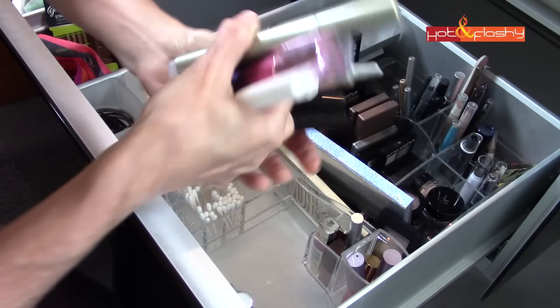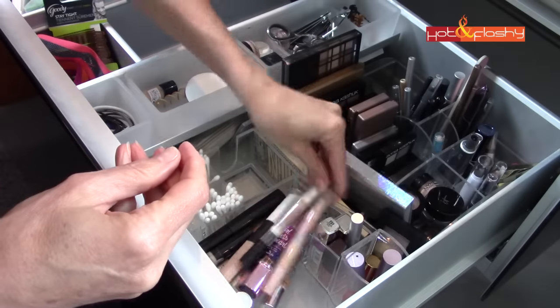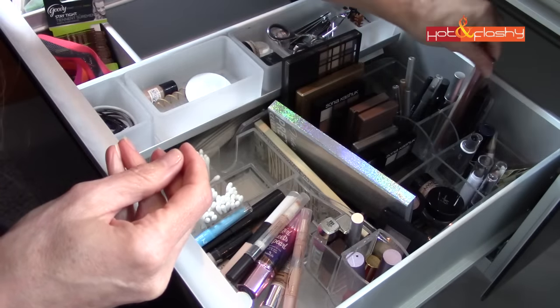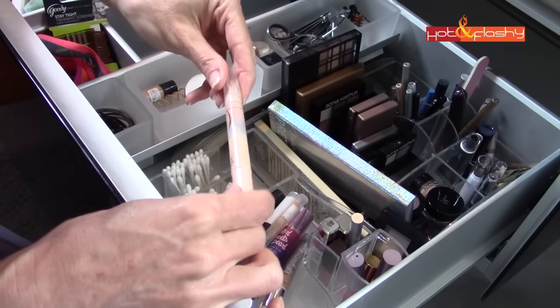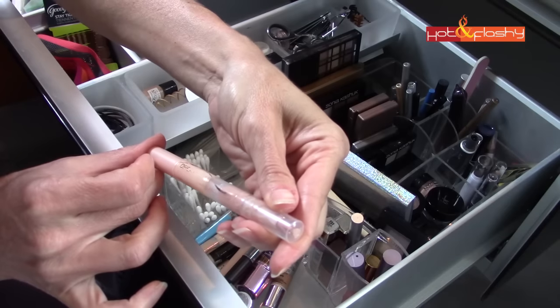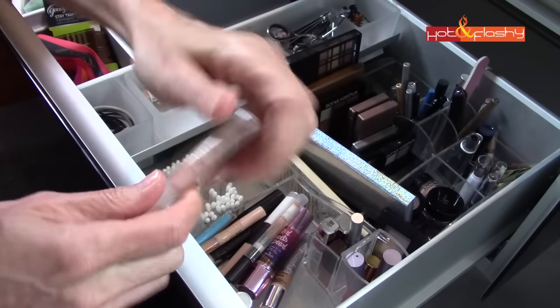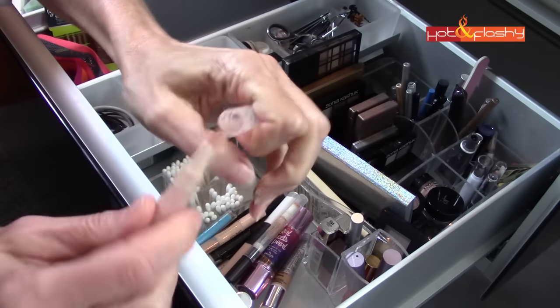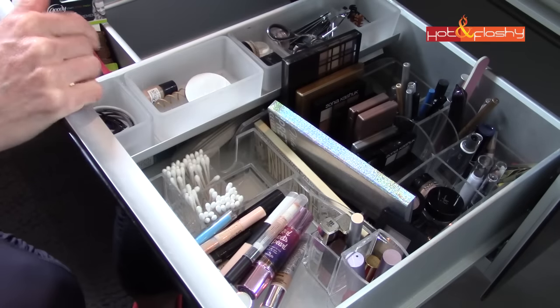Concealers. Oh my gosh, let me just put these in here. Got some concealers, some more concealer, and some more. Let's see, this one is Dream Lumi. I think this is a Maybelline product. This is so old, I haven't used it. I liked it. I used to use it, but haven't used it in years. It's probably all gross, so that's going in the garbage.